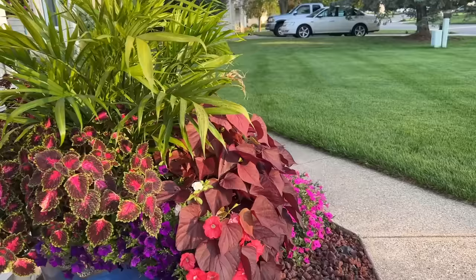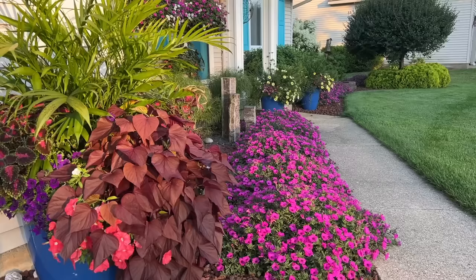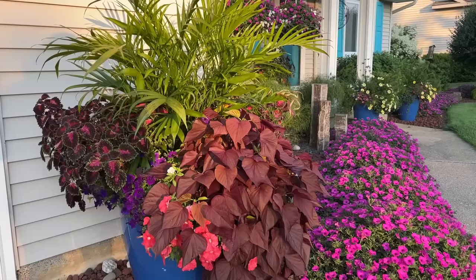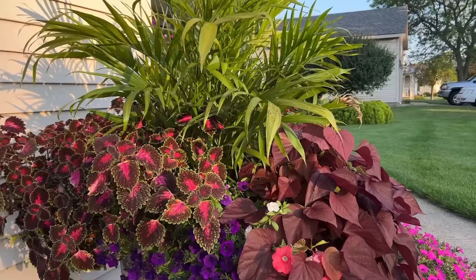In the front, the sweet potato vine is doing the same thing. So much foliage. Foliage color is great though. I feel like when you plant your containers, they look different at different times. When you first plant them, they're probably the most colorful because you're seeing all of the plants that you've put into them. But as the summer goes along, obviously the things that are the most prolific are going to be the things that really put on the biggest show. So what are some of the things that are tucked in?